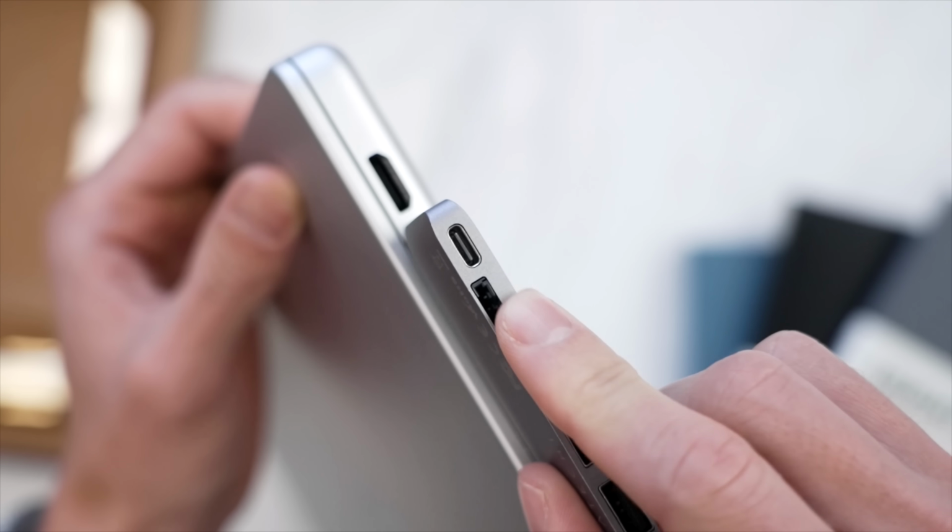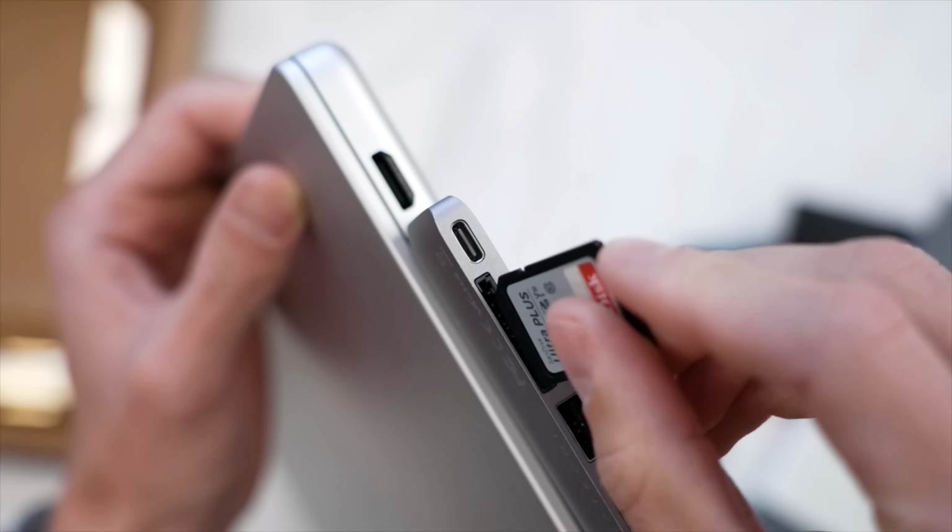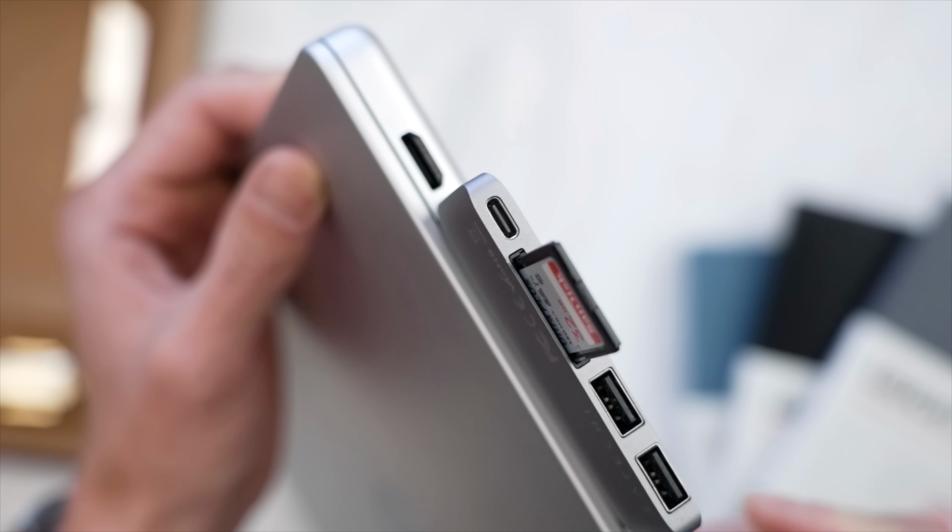Dongle life, for those of you that still live it, and even though I have upgraded to my 16-inch MacBook Pro, my SD card slot is kind of not working half the time.